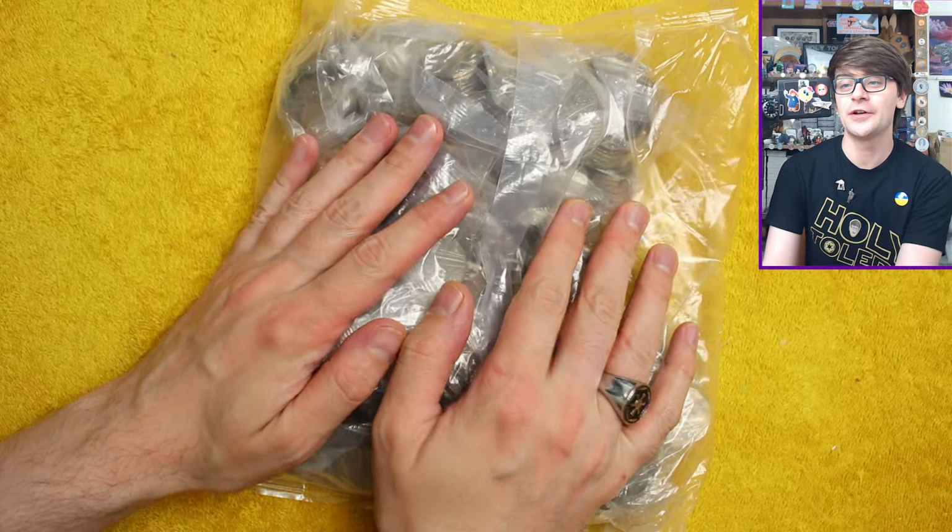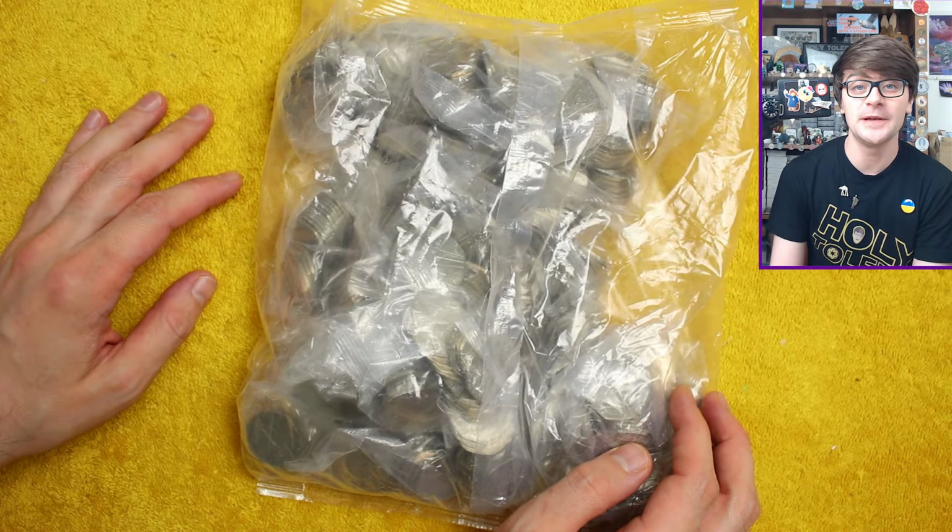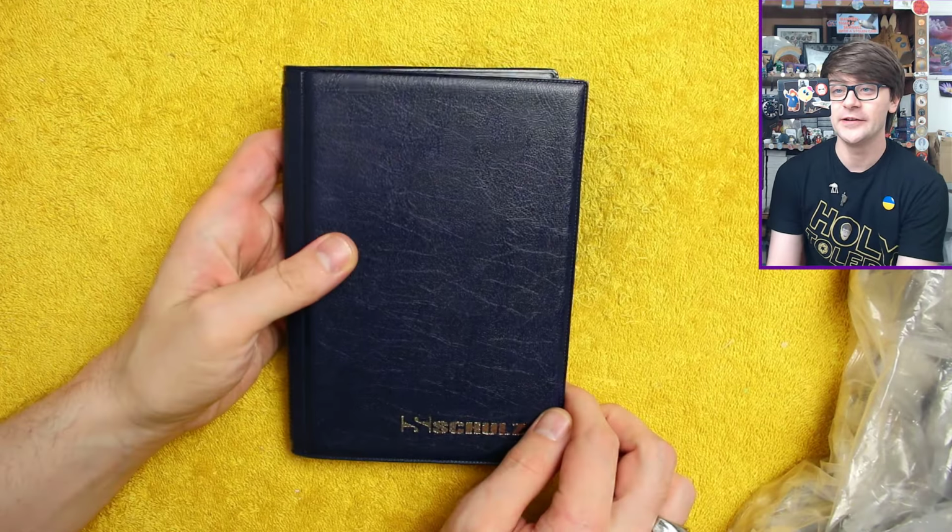Hello, welcome back. Today we've got another £250 worth of 50p's we're hunting through, looking for commemoratives, ones with more than face value, but ideally looking to fill the book.